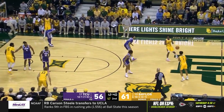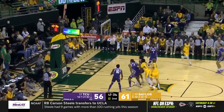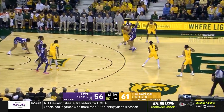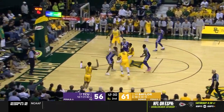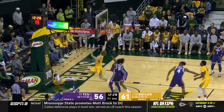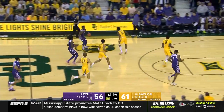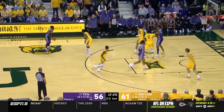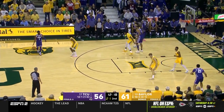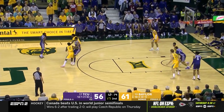You made a great point about them trailing by 13 on Saturday. There's Flagler. Short. Loner steals the ball back. Bonner in the paint. And it rolls off. There's a lid on the basket for the Baylor Bears. Chance to make it a one possession ball game.